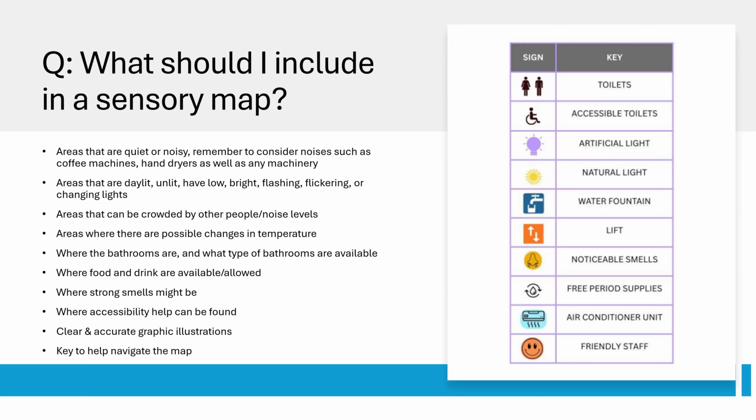And clear graphics as well. We made sure to make them as simplistic and understandable as possible, and make sure the students understood each one. So for the noise level one, we worked on the shading and put in a really clear, detailed example. You'll be able to see when you click on the repository what we mean by a loud, noisy area, what we mean by silent study, and things like that. So make that really clear. Okay, next slide, please.